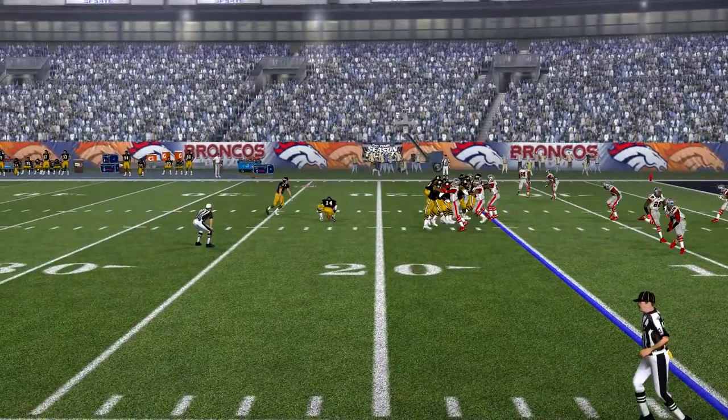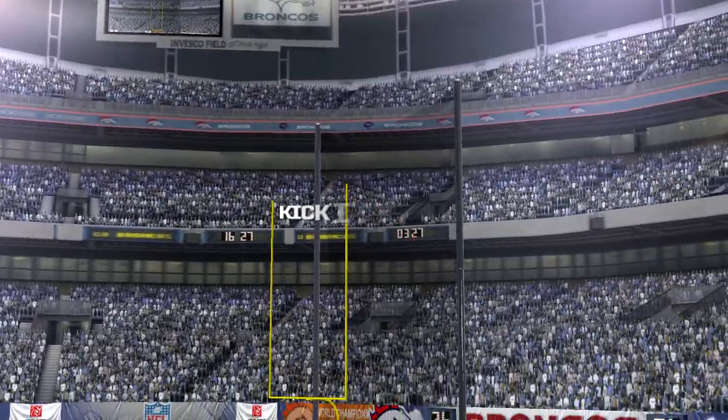Number three comes in for the extra point. The point after is good.